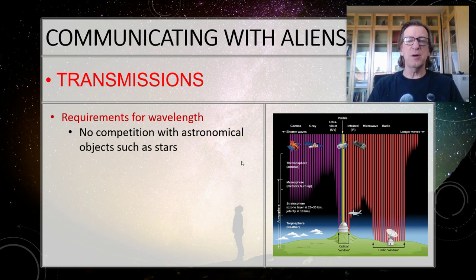We don't want any competition with other astronomical objects, so you don't want to use a light beam like a laser or something like that, because it's going to get lost in the light of the other stars. Earth, for example, can't be seen from outside of the solar system, because we're too close to the sun. The light from the sun is just so bright that it's masking everything that we could possibly do. So visible light is not going to be a good choice.